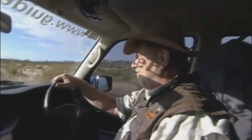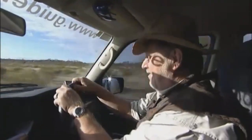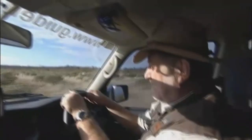I think the Oztent is the most versatile tent on the market. If you own a four-wheel drive, it's the best tent to own. You can be out here touring this great country of ours. You can get into camp even late in the evening if you have to, and you can be set up in seconds. It works a treat.